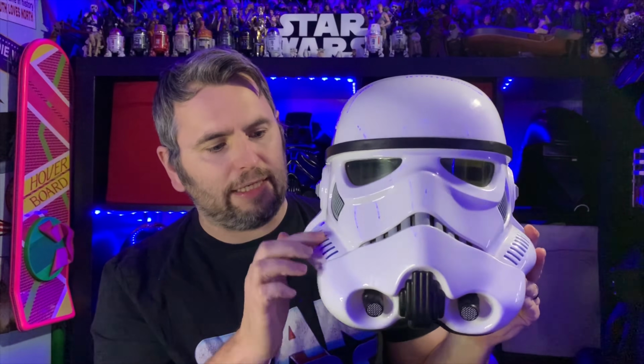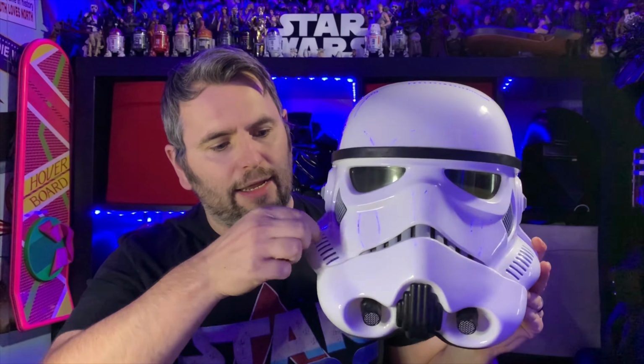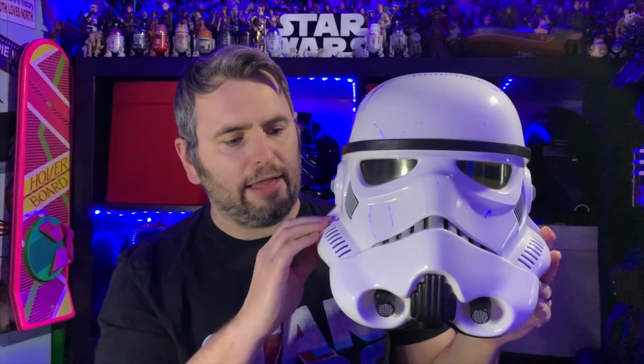Now, this is based on the Rogue One helmet. You can see there's some slight differences on these marks. They are indented, whereas I think on the original A New Hope helmet, these weren't indented. You couldn't feel them, whereas you can obviously run your fingers. And I think there's a few other differences as well. So this is based on the Rogue One style Stormtrooper helmet.